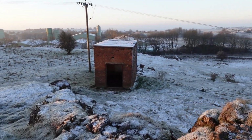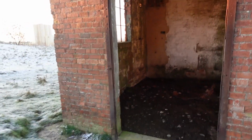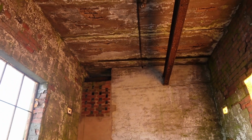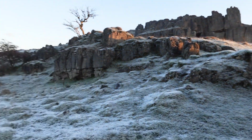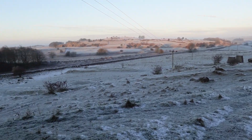Right, let's have a look in here then, and see what machinery's in there. Okay, so here we go. Right, so there's the doors. They've been ripped off. No idea what was in here then. Let's try and get in the other side. You can just see the entrance to that cave up there where those people lived. Wow, the landscape's incredible around here.